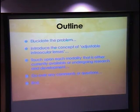First, we'll elucidate a problem within ophthalmology. Then we're going to introduce the concept of what an adjustable intraocular lens is. Then there are about 10 modalities that I'm going to try to run across very briefly, going over all the clinical and preclinical research that's available on those technologies. Then we'll go over any questions or comments that y'all have at the end, and then that'll be it. And hopefully we get y'all back in clinic on time.